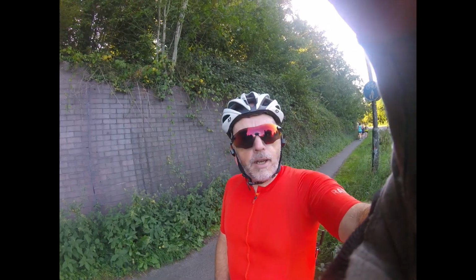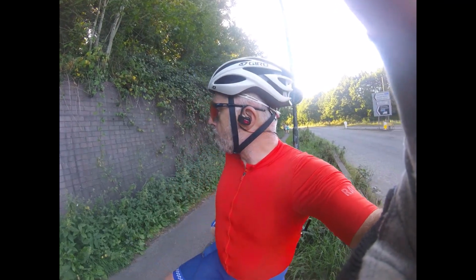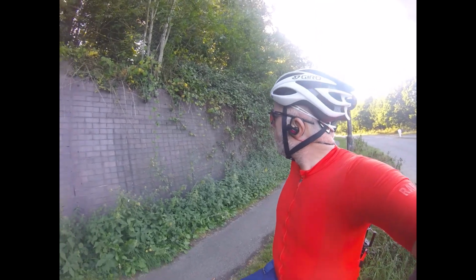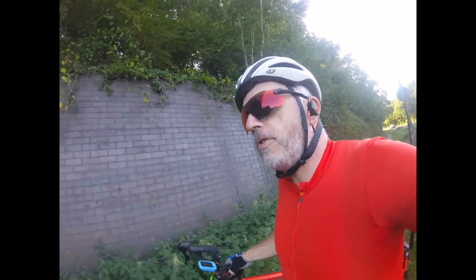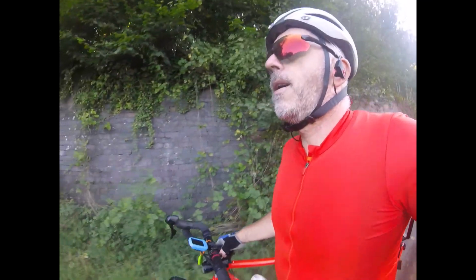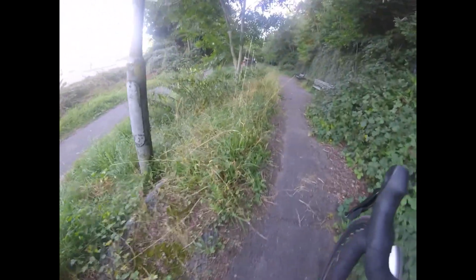Now find me in Dudbridge. Dudbridge was the site of a railway station when the Midland Railway was based here, and as you can see by the wall, there are a few little clues left that there was a railway station here at one point, and actually you can still see the platform. If I walk up here, the platform is still here. It's a bit filled in now with the railway line, and there you go.